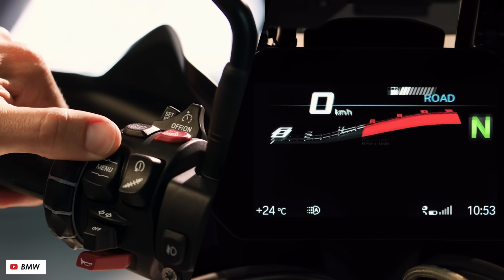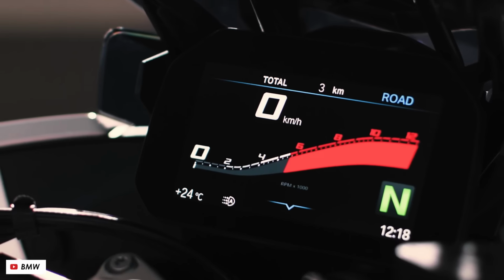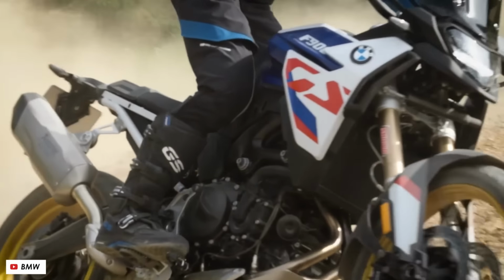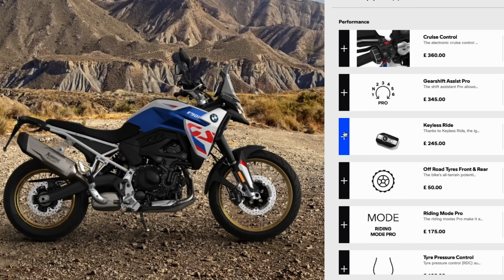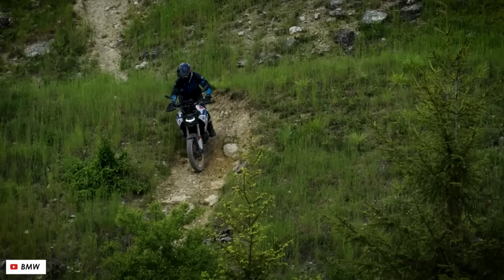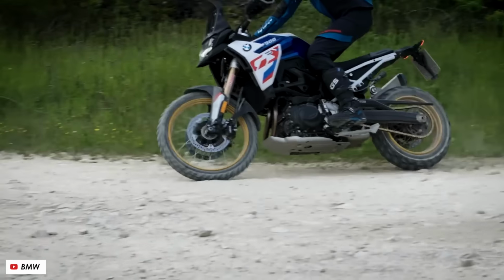So I'm really looking forward to riding this one, and I think it will be a competitive advantage. Plus, there are a couple of other features in the accessories catalogue that the KTM doesn't get, like the keyless ignition or the integrated SOS button, and so that probably does give the BMW the edge in terms of technical comprehensiveness, providing that you've got the extra budget to spec those features up.